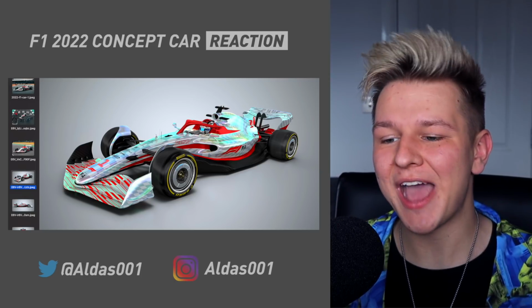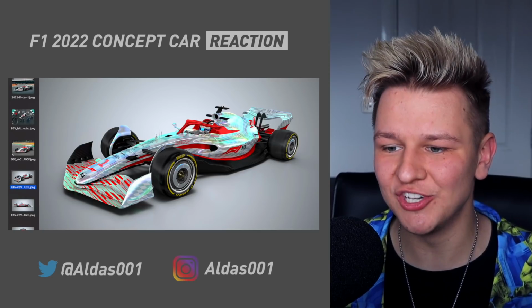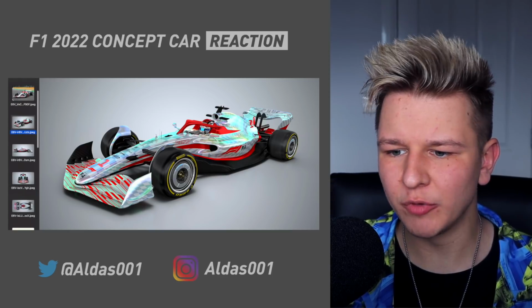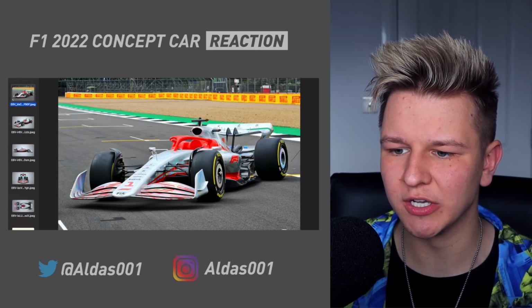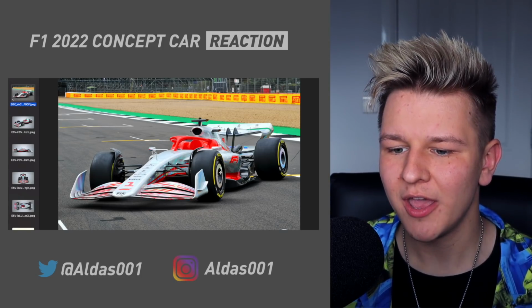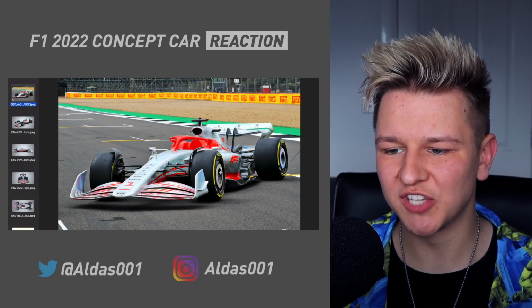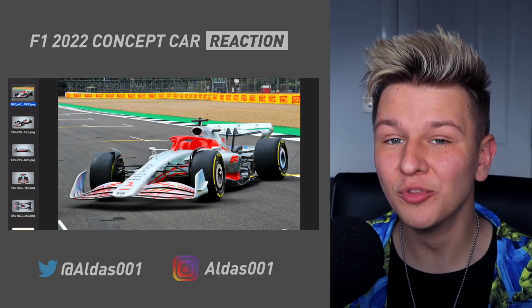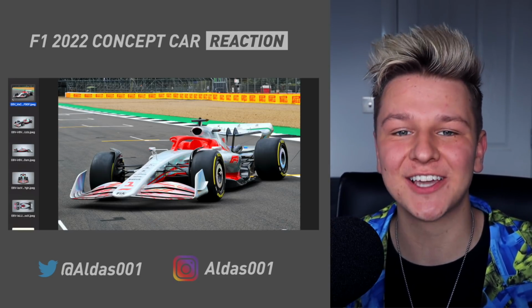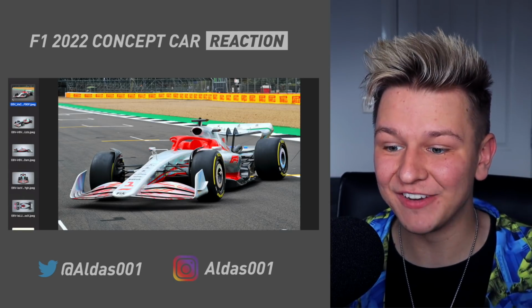So now that we have the actual official images of the 2022 car, if we go to this image first of all, the car was unveiled to the drivers in Silverstone. Straight away, my first reaction is, I'm not a big fan of the nose. I love what Carlos Sainz said. He likes the car from the wheels back, and I definitely agree.